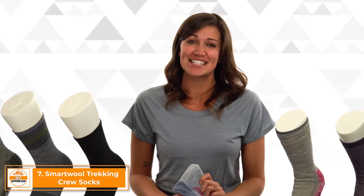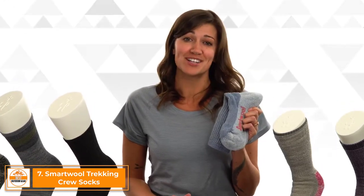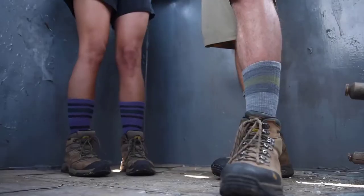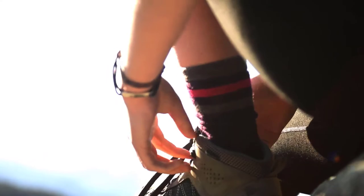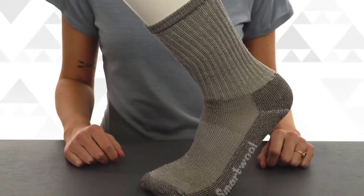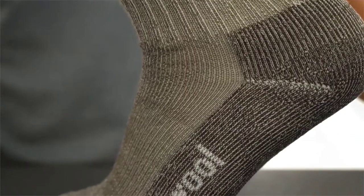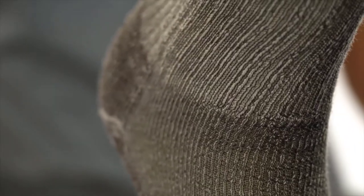Made right here in the USA using the finest merino from around the world, we introduced these merino wool socks over 20 years ago. Since then, they've become a staple for hikers of all types and one of the best-selling apparel items in the outdoor industry. What makes merino wool so unique is its ability to manage moisture in any weather condition. It's also breathable, naturally odor-resistant, and doesn't itch like traditional wool.